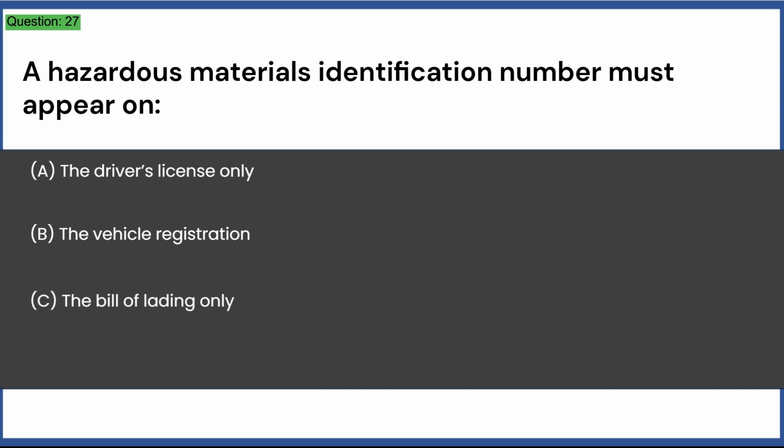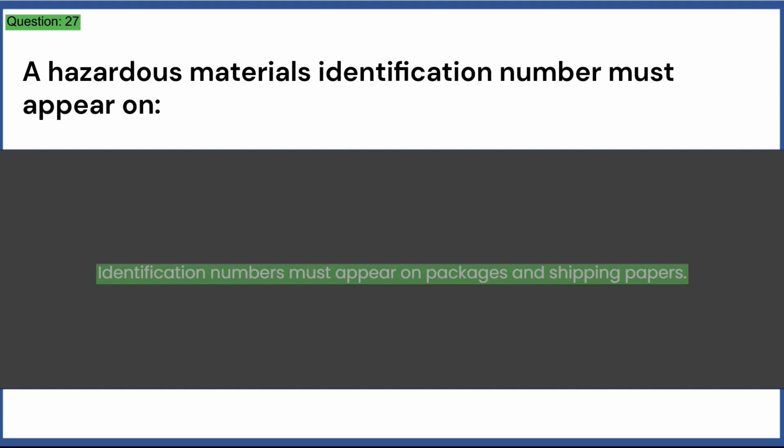A hazardous materials identification number must appear on A. The driver's license only. B. The vehicle registration. C. The bill of lading only. D. The package and shipping papers. Answer D. Identification numbers must appear on packages and shipping papers.